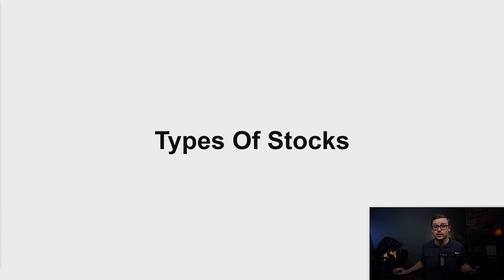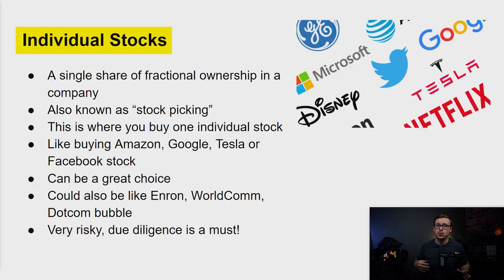And while we go over the different types of stocks, we're also going to be talking about the different investment philosophies that go behind these. So first of all, we have individual stocks, and this is where you buy a share in a single company. So maybe you invested in Tesla or GameStop or Amazon or Apple. When you invest in a single company, this is called stock picking.